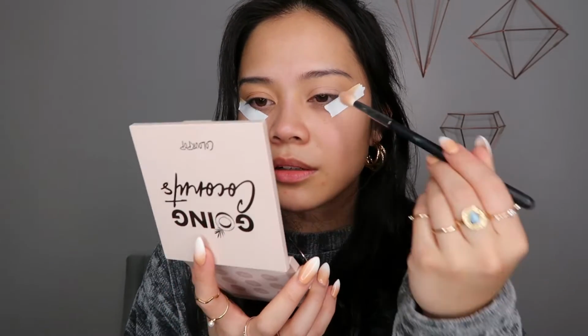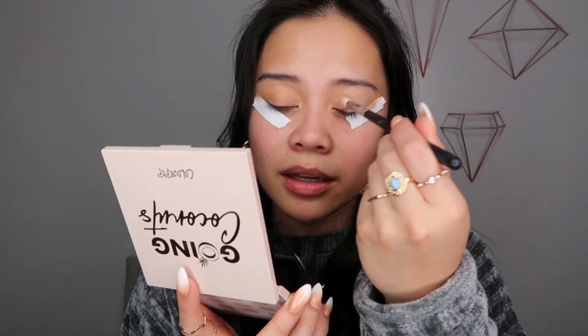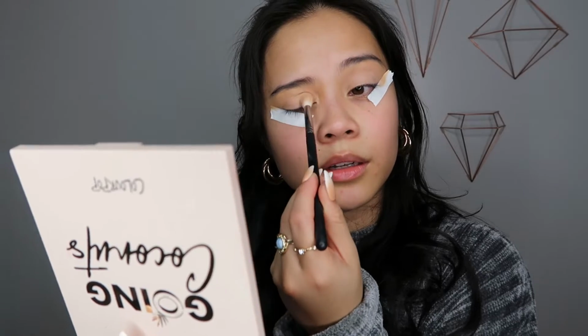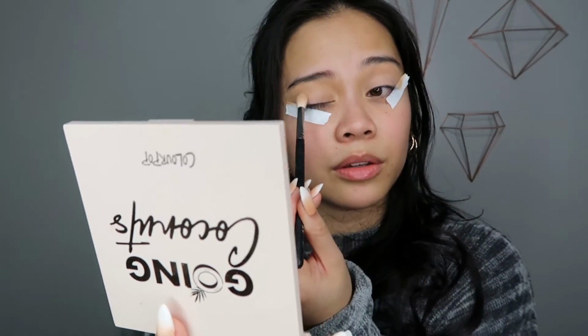You don't want to push it down too hard because that's really not gonna get the powder on there. So you want to be light when you apply eyeshadow, especially if it's a pigmented color. You don't want to swish it left to right, because that will make a huge mess.